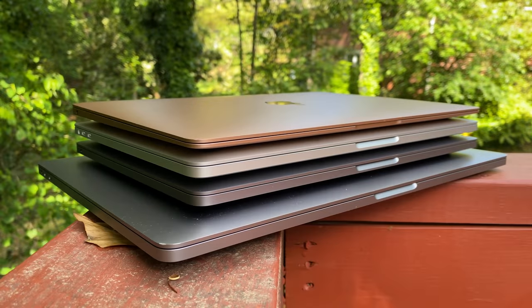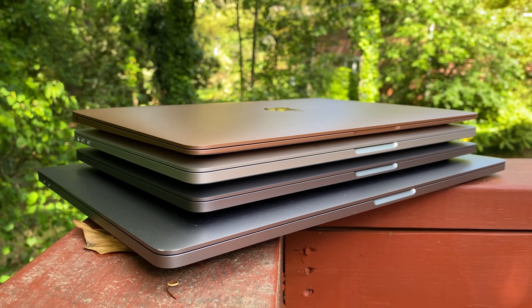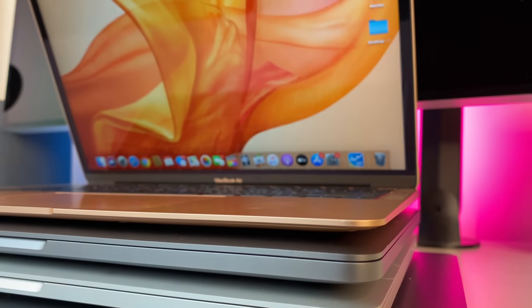All four computers come in the space gray or silver color options, but the Air one-ups them and also gives you the rose gold approach. It's this interesting brassy color. It's pretty dope in my opinion, but I guess they didn't cut the whole pro vibe.